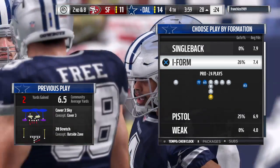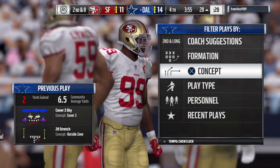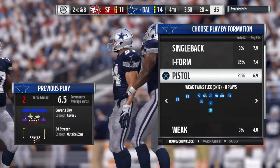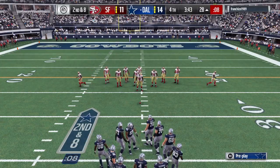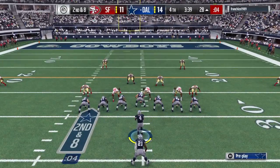But you got to figure now, they're going to see more people stacked up at the line of scrimmage as they try and bleed it out. Let's see what the offense comes with here. 2nd and 8. Play clock winding down.